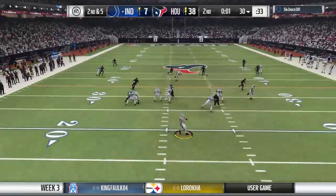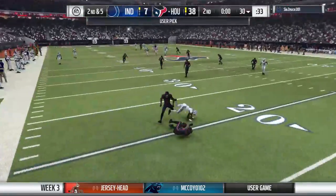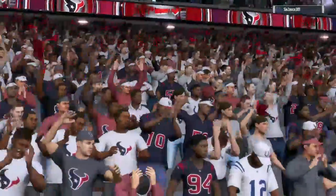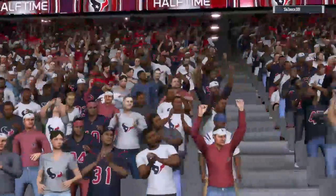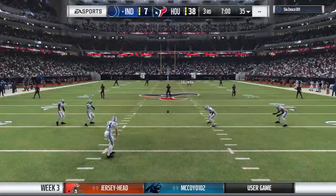The final shot before the break. Luck. He's going to wind up and air it out. And Luck will be intercepted for a 3rd time. Picked off by the safety, Eric Reed. And he will be brought down as time has now run out on this first half of action.